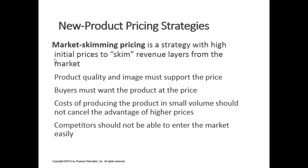Now, the first strategy is called market skimming or price skimming. The term comes from the old-fashioned way, long before I was even born, that they used to make and deliver milk, where there was actually cream at the top of the milk, and you had to shake it up to mix it up. Now there's no such thing as cream in milk anymore, but cream at the top is considered to be the best part of the milk. So many people would skim it off the top because it tasted better. Anyway, that's a little bit of history here.